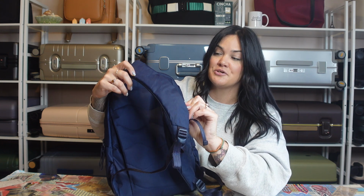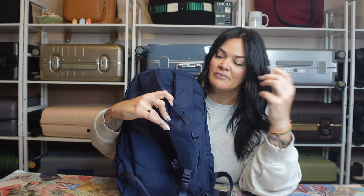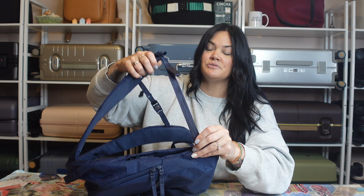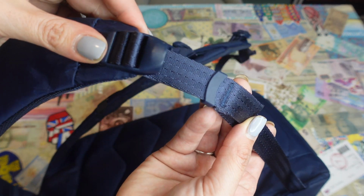The other cool feature about this padded strap is that it has a little hidden pocket, and that is right here. A credit card or some cash, even maybe some headphones, just for a really easy grab while you're wearing it. Of course, you do still have the adjustable strap, and then they do have, of course, this little plastic loop here to be able to tidy up your straps once again.